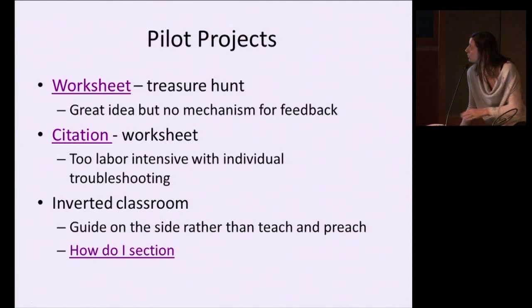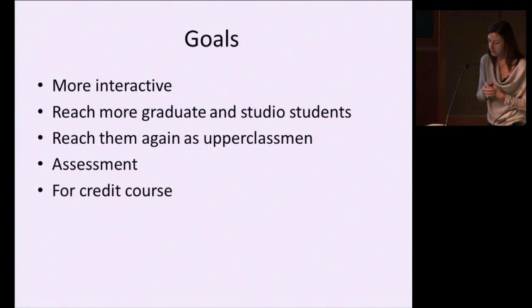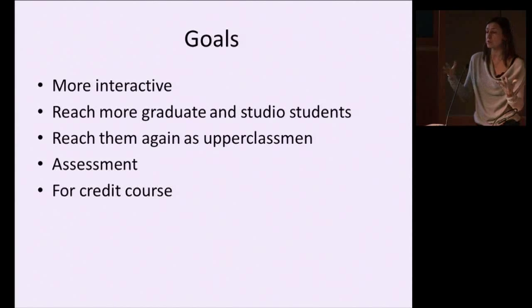So our goals in our program is definitely want to have a more interactive and active learning experience for the students. We also would like to reach more graduate and studio students. The ones that we do, those 10 classes that we are teaching this semester to the graduate and studio classes, they come to us. It's word of mouth. So we'd like to develop a much more formalized mechanism to bring them into the library.